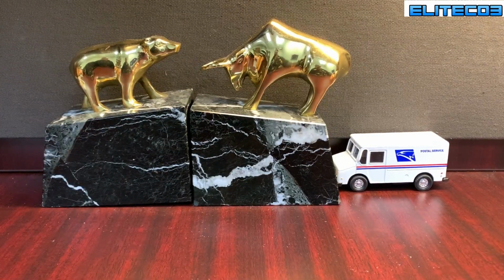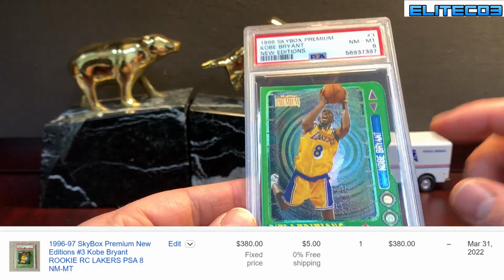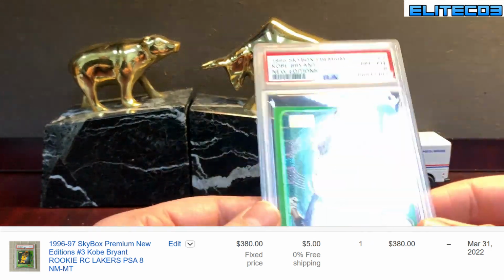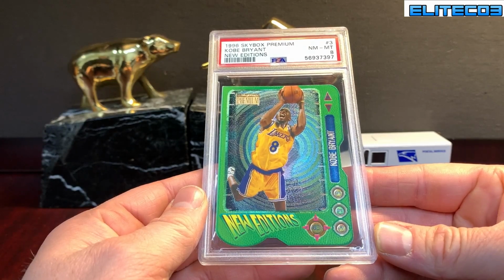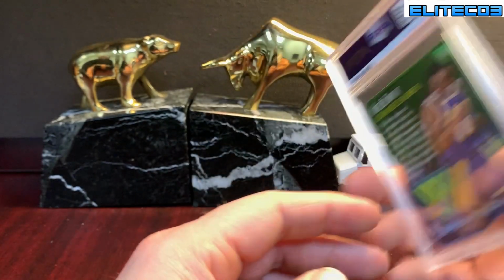There's always some neat football cards that seem to come back. This one graded lower than I thought. It might be the edge wear on the top front, but it's a new edition. So that's Skybox Premium 96. That's a good Boca can.